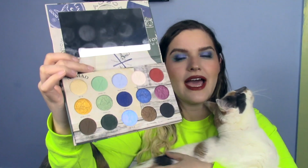I just love the cabin aesthetic and theme that they did. Oh my gosh, Adelaide, you're being so much right now. Do you guys see this girl? You see this little baby girl, how much she's being right now?